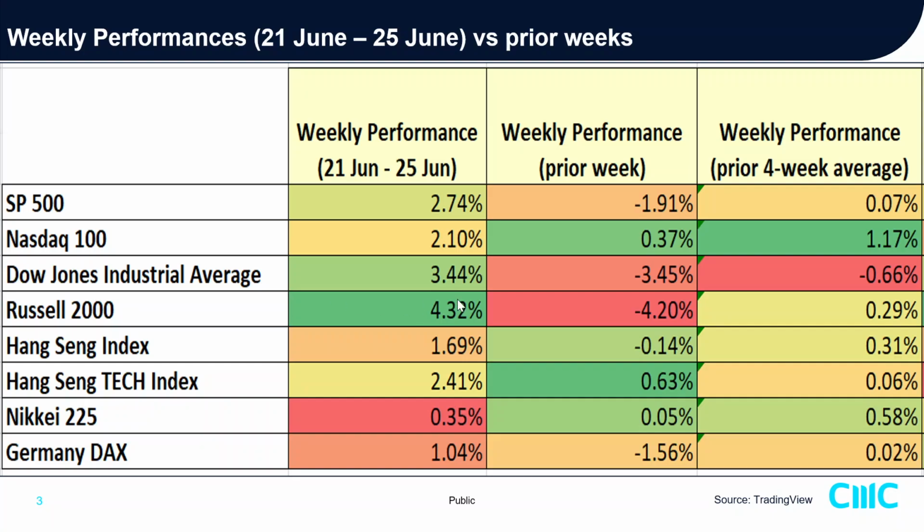So it's pretty much normal for the Nasdaq 100 to show a bit of slight underperformance. Last week it had 2.10%. But recall that it has been performing very well in the last 4 weeks, outperforming the Dow Jones Industrial Average. So it's a strong outperformance of the Dow Jones Industrial Average, completely reversing its previous week's loss. It's pretty healthy.